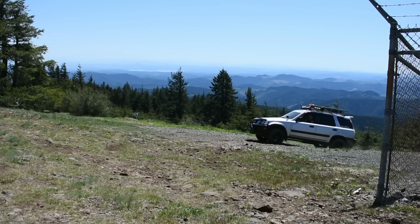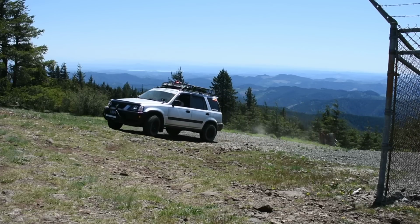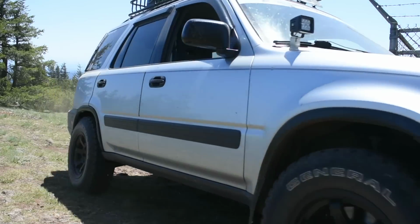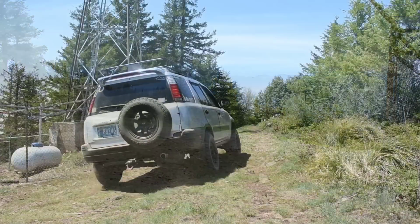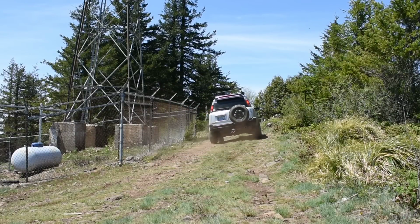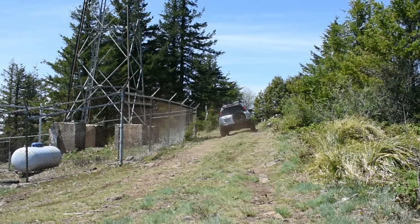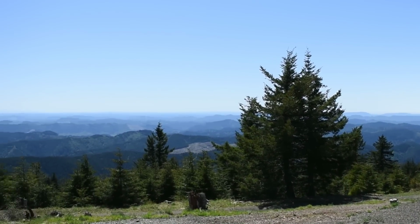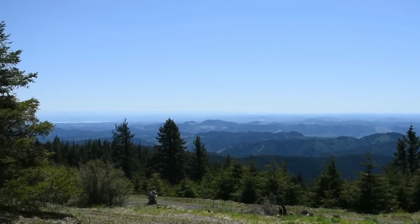In this shot, you can barely make out the silhouette of Fern Ridge Reservoir off in the distance, and just beyond that is Eugene. It really is the perfect day up here. I'm the only rig around. For early May, it's about 85 degrees out when it would normally be in the upper 60s, if that, and it's just a perfect sunshiny day to have a barbecue.